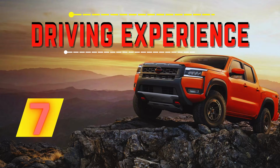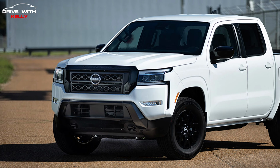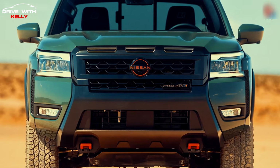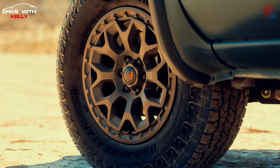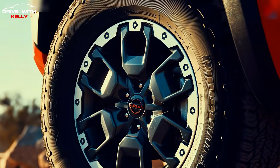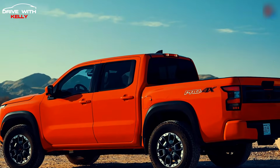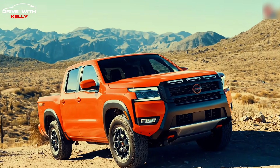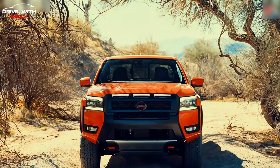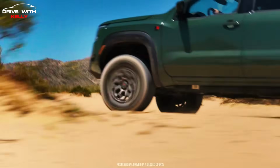Number 7, driving experience. When Nissan redesigned the Frontier a few years ago, it made it better looking, better equipped, and more appealing in general. But despite the redesign, the new generation continued to ride on the same fundamental platform architecture with a chassis that didn't evolve dramatically compared to previous generations. Even in 2026, we're still talking about an underlying design that traces back nearly 2 decades, and that reflects significantly through the ride quality, which hasn't changed radically with successive updates. In other words, the 2026 Frontier isn't particularly enjoyable to drive.